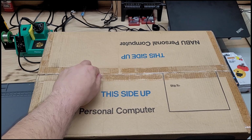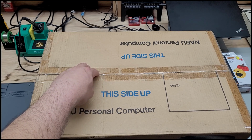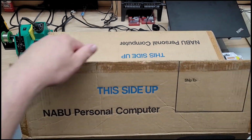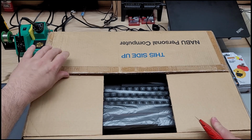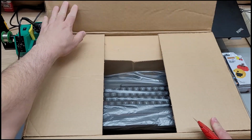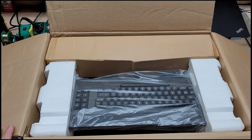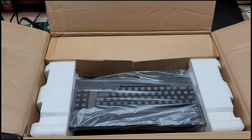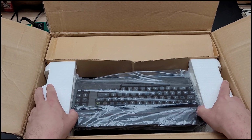Definitely could smell 1980 coming out of this computer box. It has a very distinct smell. Well, there we go. Ooh, get a whiff of that. All right, well, it looks like we've got the keyboard on top, nicely packaged. Let's pull this thing out.